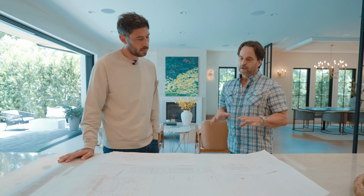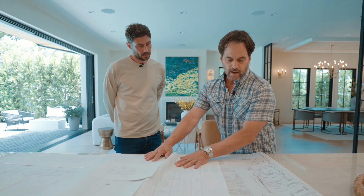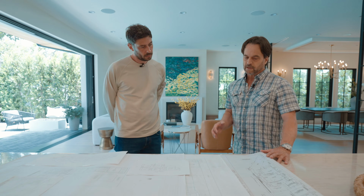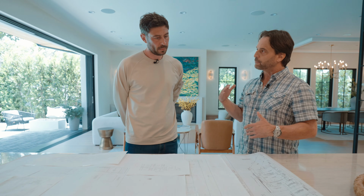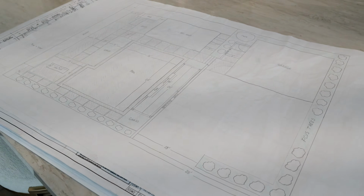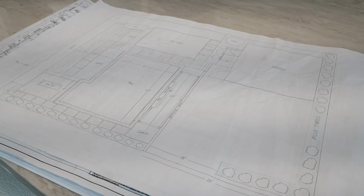So where I start is I will have a layout of the property. This is a land survey. And you will essentially have to deal with the setbacks of the property. So neighbors have setbacks, street has setbacks. And so you are given this box that you have to design your home around. And that's what this is.